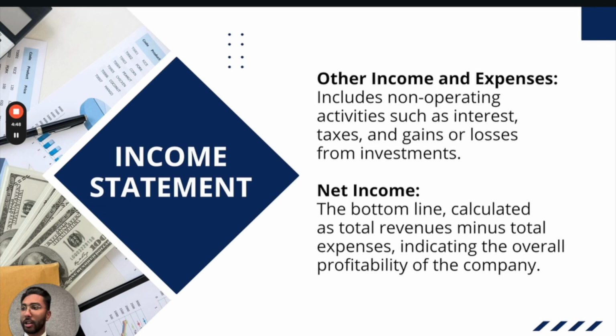So next up is other income and expenses. This includes non-operating activities such as interest, taxes, gains, and losses from investments. And finally, the last line item is net income. This is the bottom line. This is calculated as total revenues minus total expenses. This indicates the overall profitability of the company.